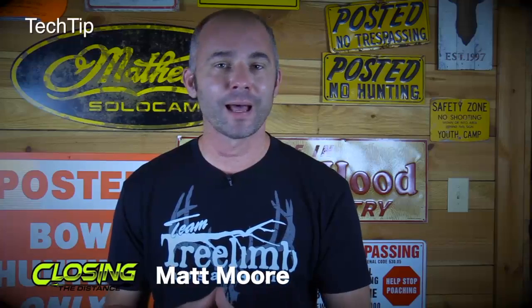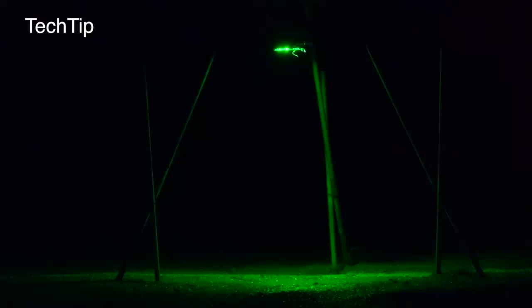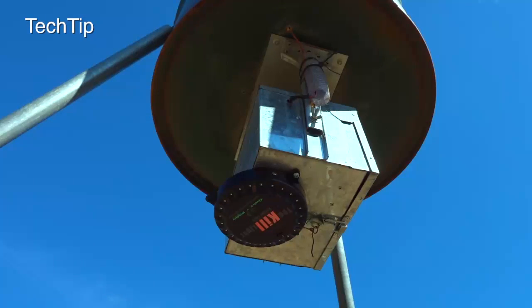If you're going to bow hunt hogs at nighttime, well, it's pretty simple. You have to be able to see. Elusive Wildlife, they've got that issue taken care of. They've got the kill light, and the kill light, it's really simple. It's motion activated. It just goes underneath the feeder.